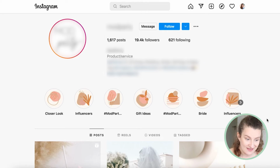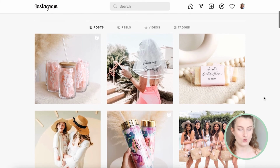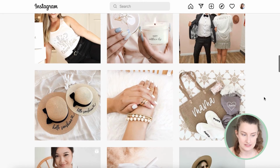Finally, something that I definitely think we can all learn from is their social media strategy. This shop is very active on social media platforms, especially Instagram, where they have almost 20,000 followers. On there, they post every day using all the tools Instagram currently offers, so static posts, for example, and also Reels. They clearly have a social media strategy that they follow on a daily basis, and clearly it works.